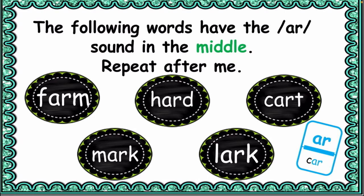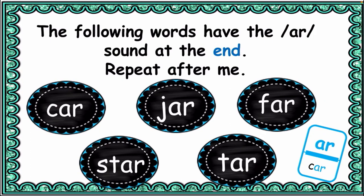Hard is spelled H-A-R-D. Hard. Cart is spelled C-A-R-T. Cart. Mark is spelled M-A-R-K, mark. Lark is spelled L-A-R-K, lark. The following words have the R sound at the end.